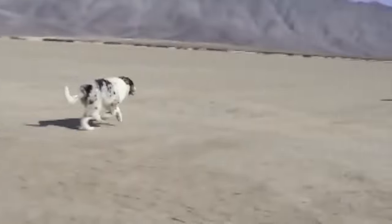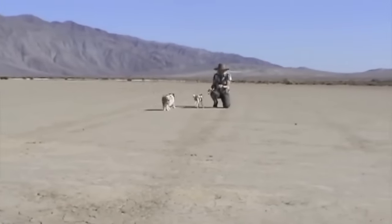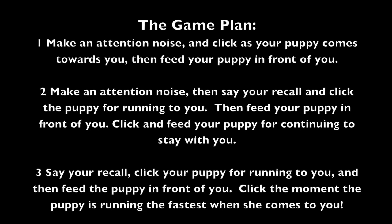This should be one of the first games you play with your new puppy. The game plan. 1. Make an attention noise and click as your puppy comes towards you, then feed your puppy in front of you. 2. Make an attention noise, then say your recall and click the puppy for running to you. Then feed your puppy in front of you.